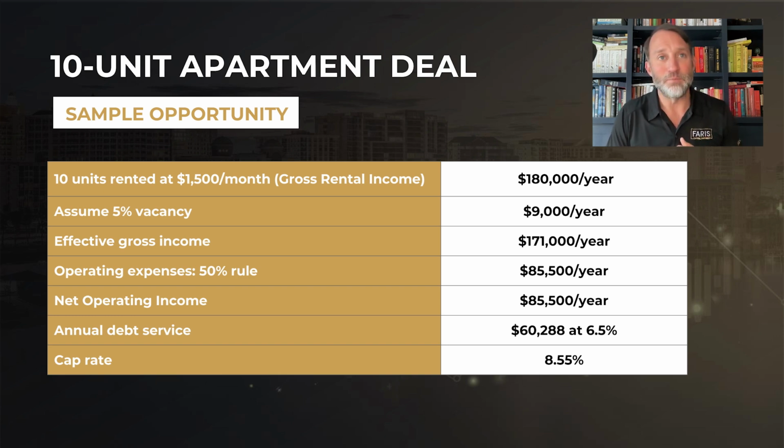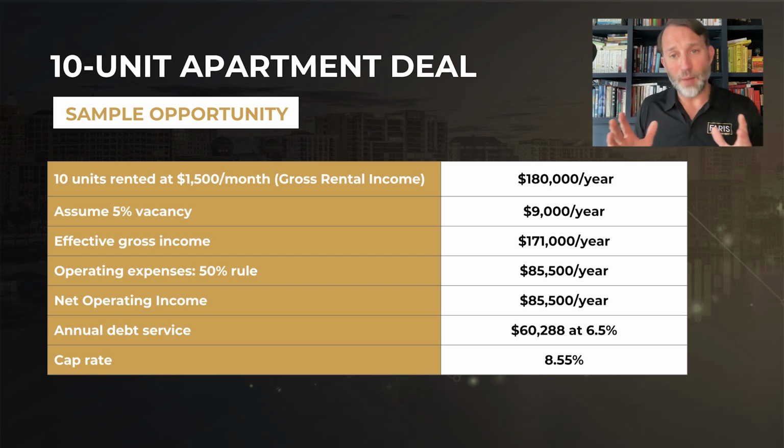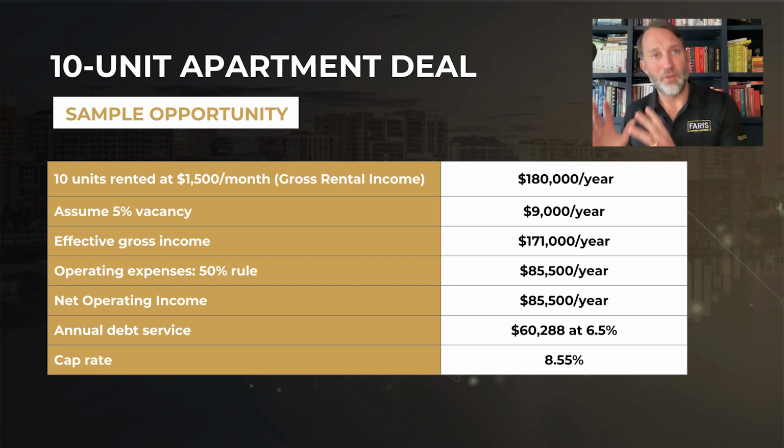So once we've got that number, now we need to look at that expense ratio we talked about, which is 50%. So 50%, that's $85,500, right? So going from the top, just as a refresher: $180,000 gross rental income, $9,000 in vacancy that we have to account for, which is $171,000 in effective gross income, and $85,500 in expenses. When you look at all that, that brings us to a net operating income of $85,500. Yeah.